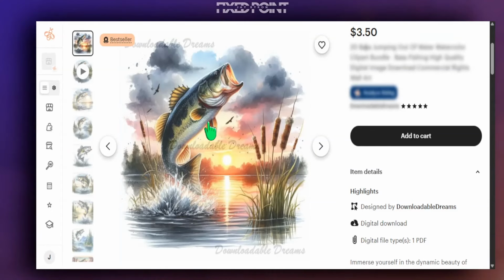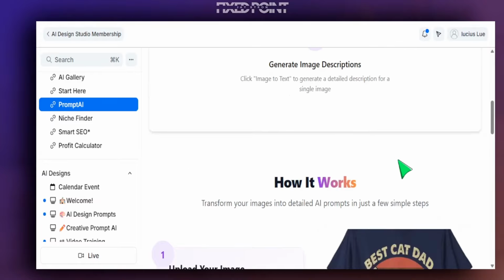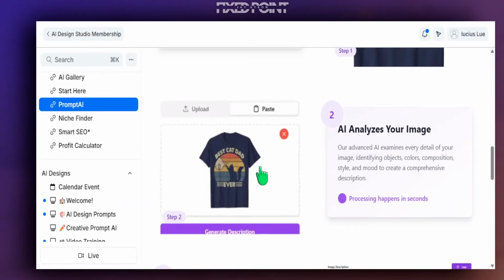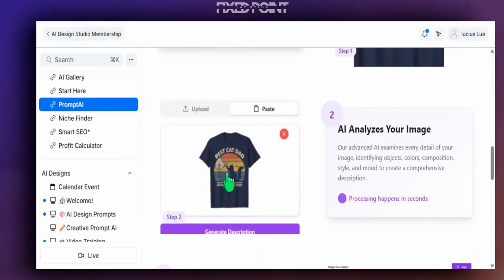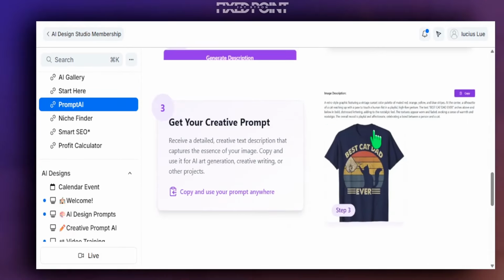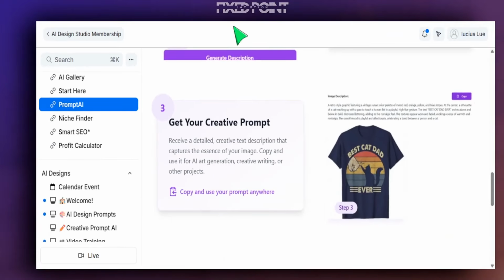We are going to utilize the Creative Prompt AI tool within our membership to make it easy for us to grab the mockups and find the creative prompt. And essentially how this works is that you can upload any mock-up image from Amazon or Etsy or even Pinterest. And when you upload that mock-up image, the creative prompt AI tool will analyze the image and it will see the style, the text, the colors, and the overall composition of the design, not the t-shirt or the tumbler, just the design itself. And then it will give us a creative prompt we can use for our AI designs so that we can get something similar to what we have in our mock-up photo.